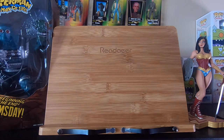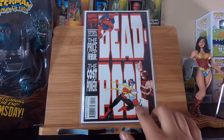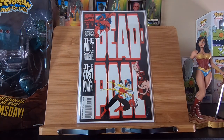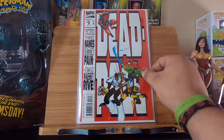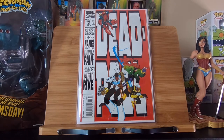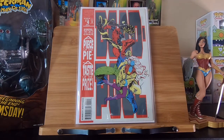And then I got some Deadpool fillers from the 90s. Got the Circle Chase number 2. Then we got number 3, then ended with number 4, and I do have number 1. It's somewhere in my collection, but yeah, just Deadpool filler.